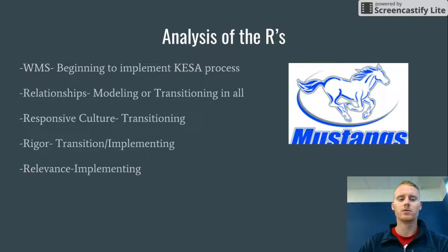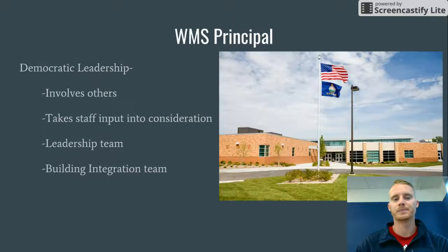When it comes to relevance, I think this really was our most area of growth. For component 1, 2, 3, 4, we were implementing on all of those. So that relevance piece is something that we'll look forward to improving on.